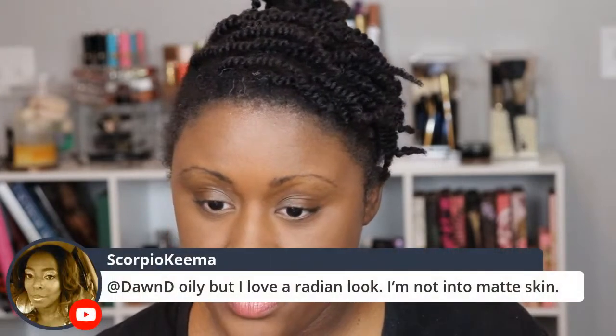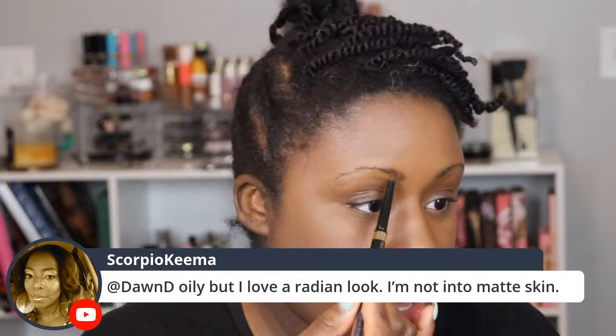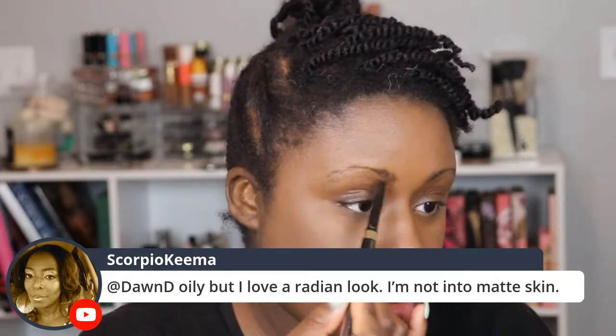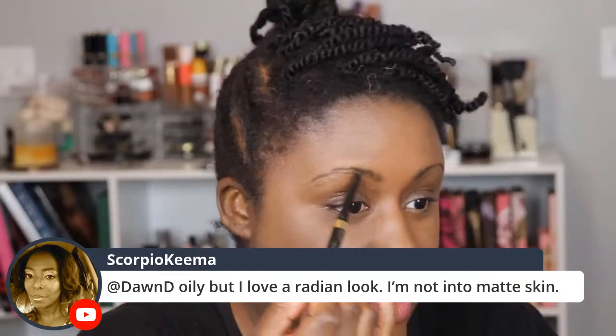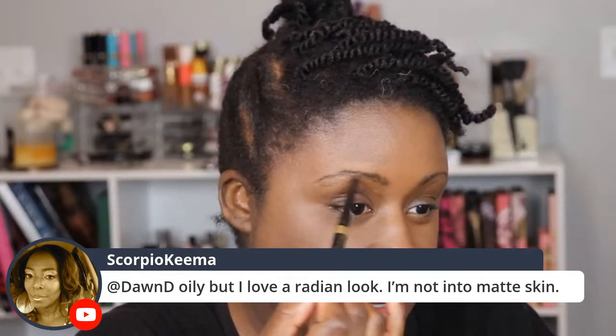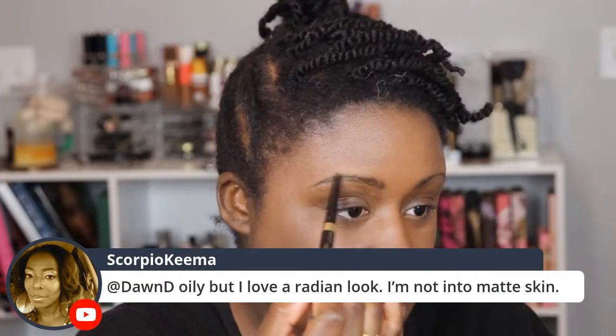BD0 or 101 and BD91. You said you're not into matte skin. Yeah, I used to be really into matte skin. I like when it starts out kind of matte and then my natural oils make it more radiant.